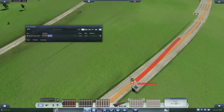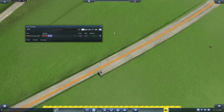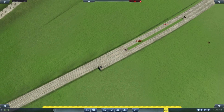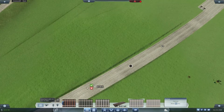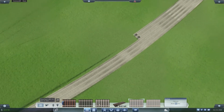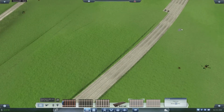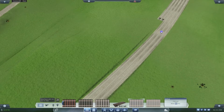Or no. Let's get that out of the way. Don't! Didn't mean to delete that, but I have. Okay, if we build... I don't want to build it too close to the station. I'd like to have the separate lines having a reasonable run at the station without running into interference from the other route.